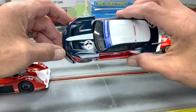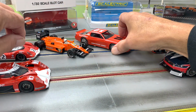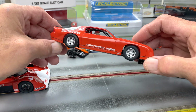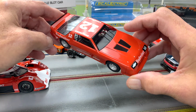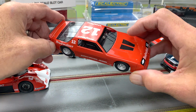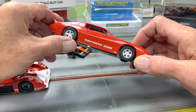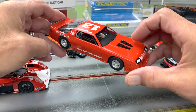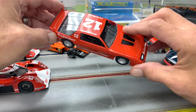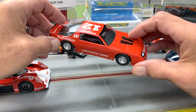At least they're releasing something a little bit different. But I have to give the award to Scalextric for the IROC Camaro. We don't have nearly enough American cars in this hobby. And just to see a new mold like this, especially an icon like this from the 80s, I have to give it to them. There's just nothing else that, to me, was that important, that big of a change.